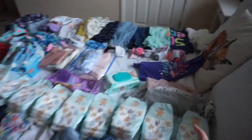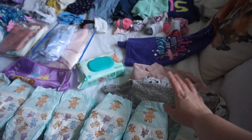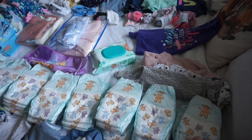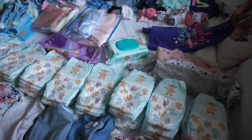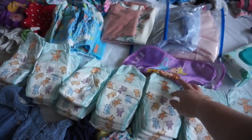And then I packed 1 pair of pajamas and a couple onesies in case it's warm. She can just sleep in a onesie. That's what she does at home. A pack of wipes, a bib.